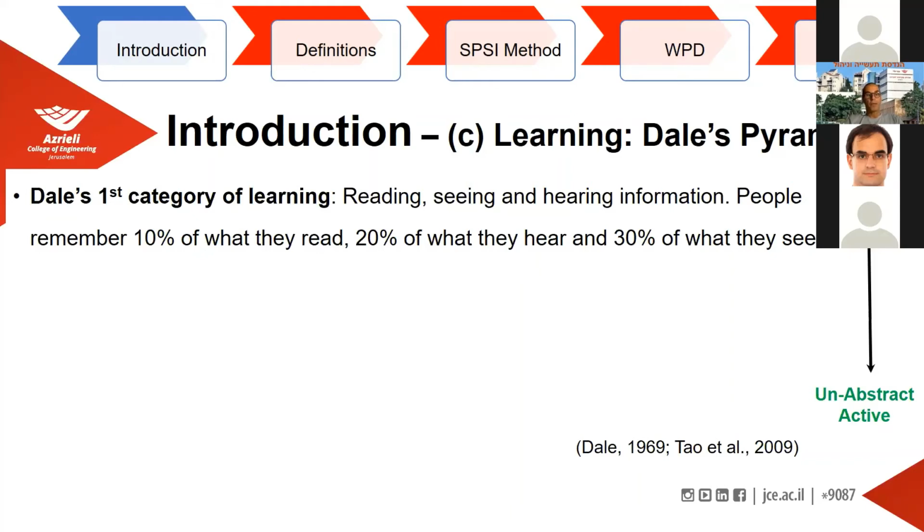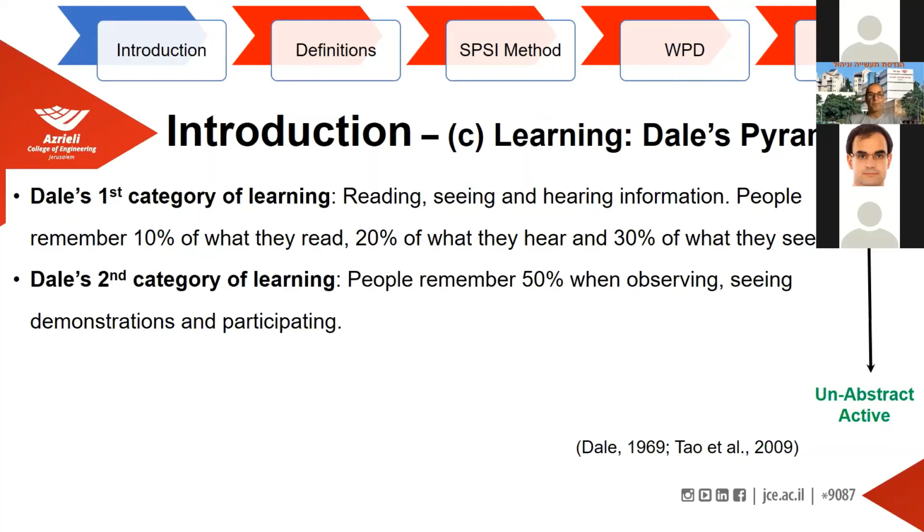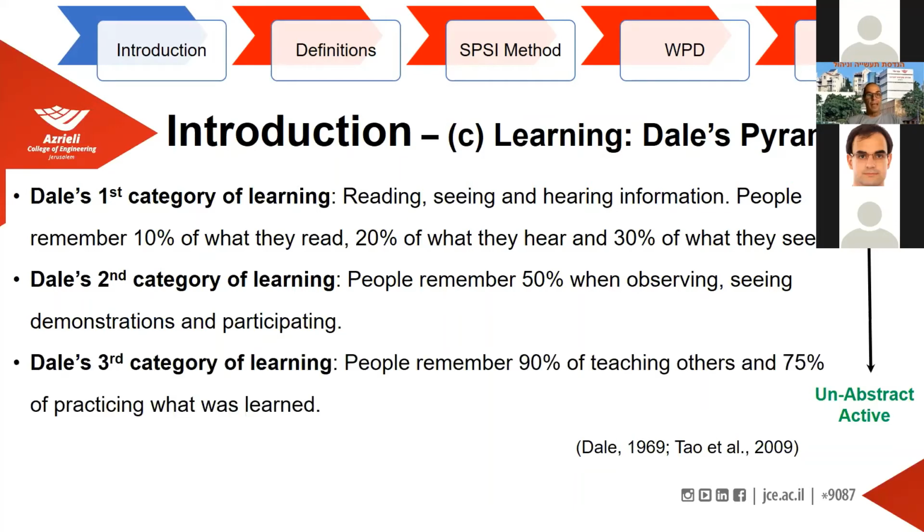People remember 10% of what they read, 20% of what they hear, and 30% of what they see. The second category is people remember 50% when observing demonstrations and participating. And people remember 90% of teaching others and 75% of practicing what was learned.